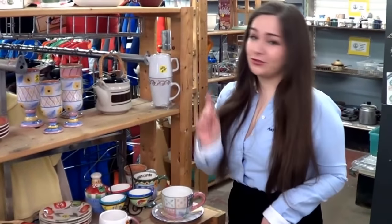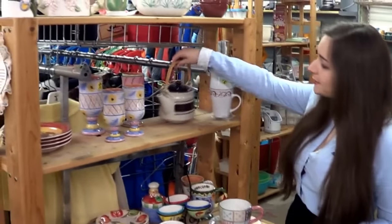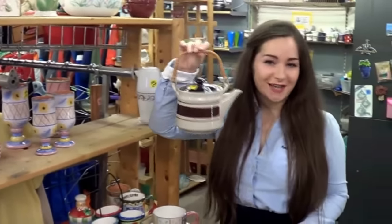The thrift store has really good music playing always in the background, but don't let that distract you from a possible opportunity to get yourself a tea kettle. Oh, cast iron skillet, perfect. Not only can you beat people with this like Rapunzel, but it's perfect for cooking your morning breakfast over the fire.